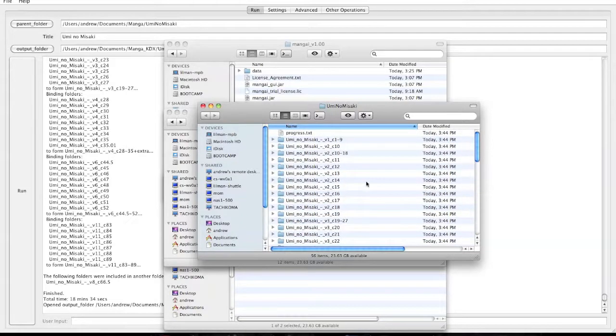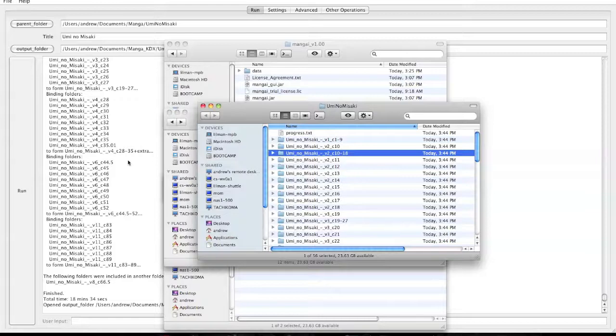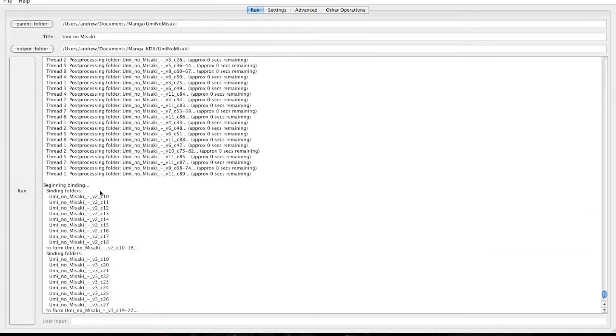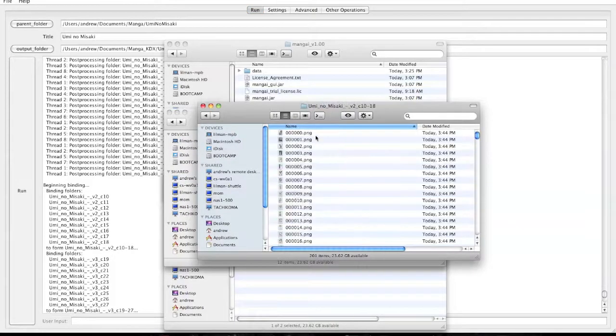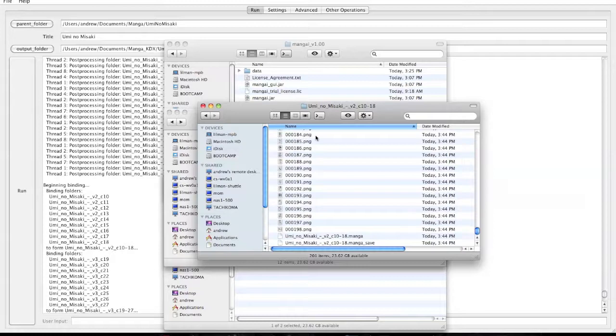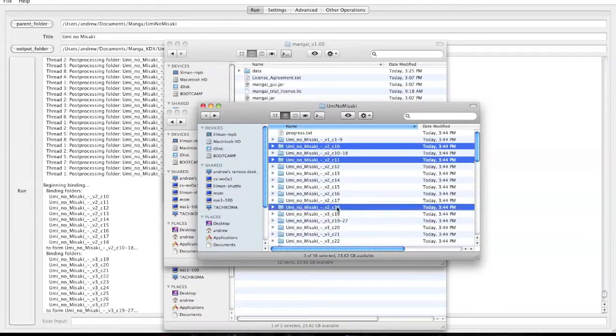So these are the output files that would be copied to my Kindle DX. Here is one of the bindings, volume 2, chapter 10 through 18. That binding's right here. So this is all the images from chapter 10 through 18. It has the Kindle bookmark files as well. But those individual chapter files are still here, you can see.